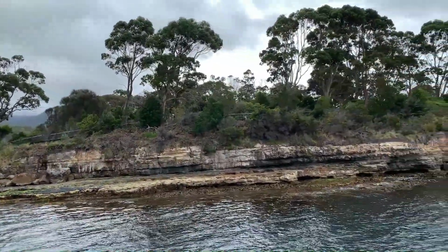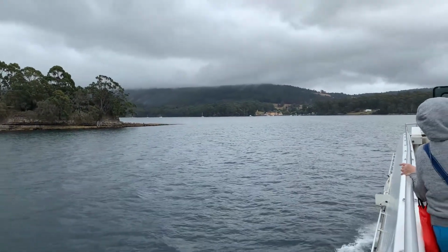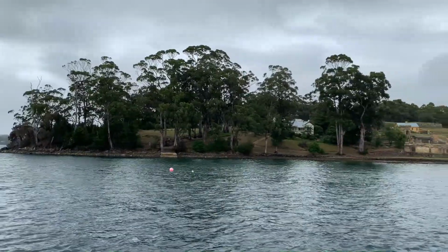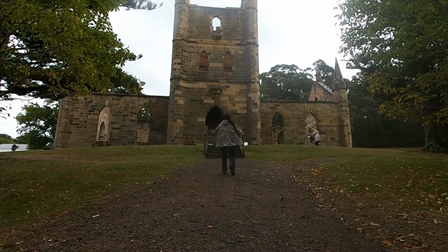It goes out to the Island of the Dead, Isle of the Dead. You don't get off the boat, but you go out there. You can get some good shots of the penitentiary, which is the main building there. You've got to go to the church. The church is the best one there.